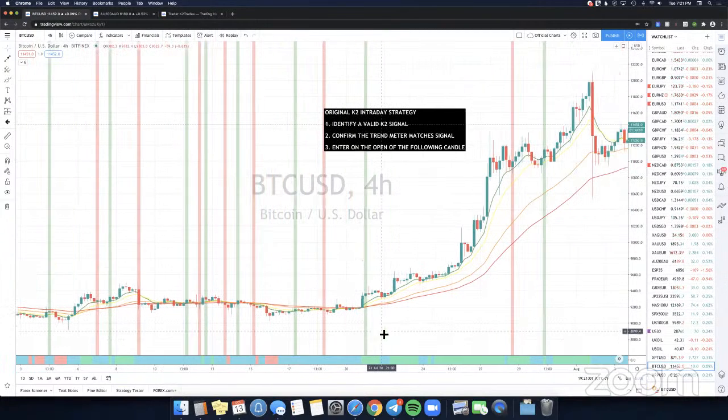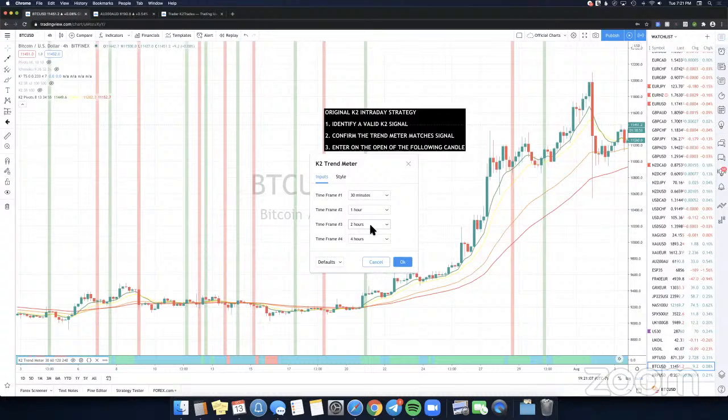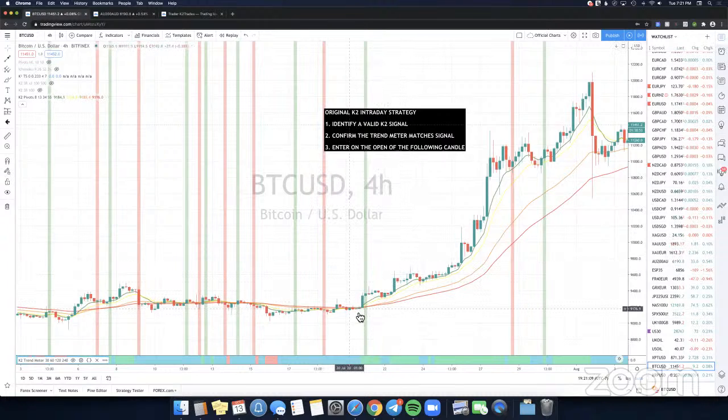Basically what the trend meter down here shows is the overall trend. So for me, I have it set to the intraday settings, which is a 30-minute, 1 hour, 2 hour, and 4 hour. If price is trending up on all those 4 time frames, it's going to be green. If price is trending down, it'll be red. If it's blue, that means that the trend is indecisive.